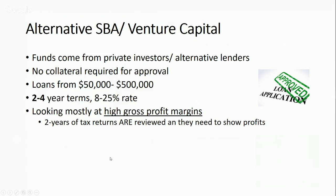And they're looking mostly at high profit margins. What they're looking for is your tax returns, so you're going to have to provide 2 years of tax returns, and they need to show profits. If you have tax returns that show profits, even if it's not a lot, but it's some kind of profit, then you're typically able to get approved for this kind of financing. Again, we've seen people approved for $200,000, $250,000, and they didn't have a lot in profits to show, but because they had profits on their tax returns, they were able to get approved.